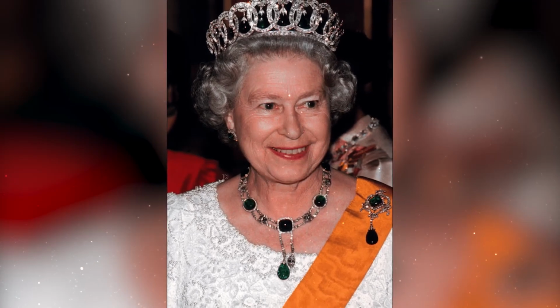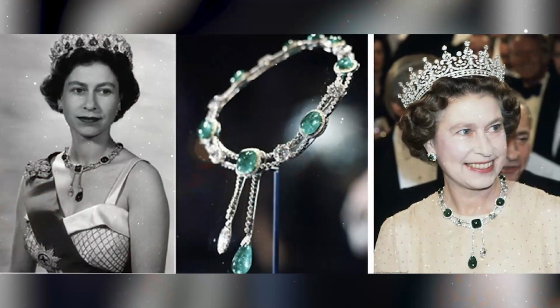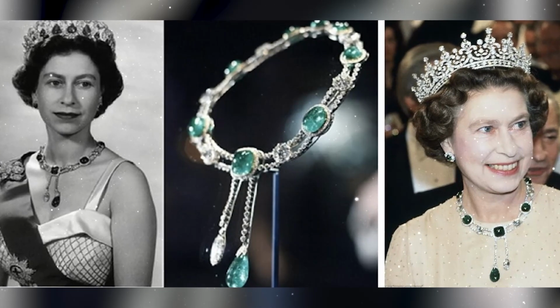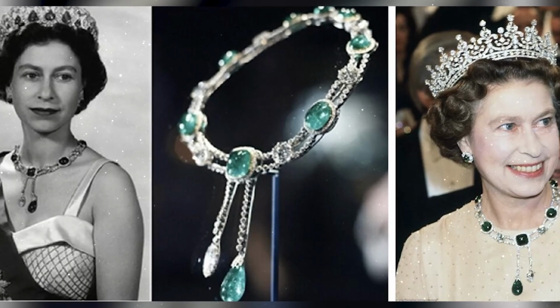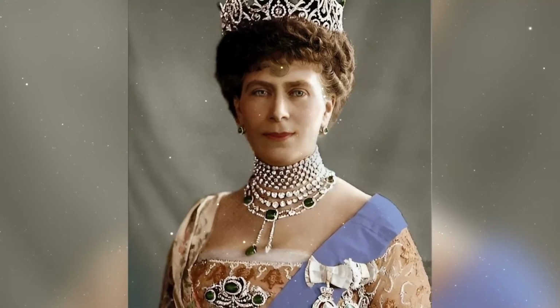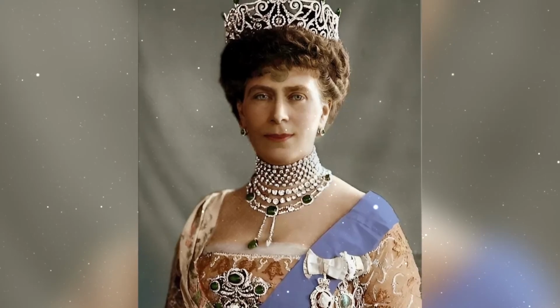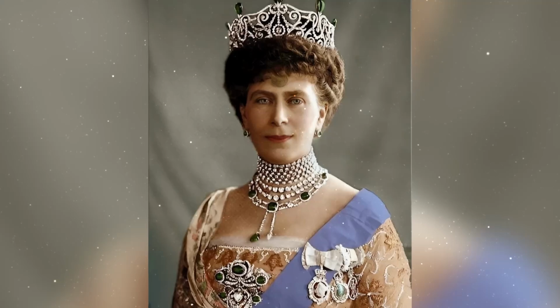It used the famous Cambridge emeralds. 8 large emeralds of drop-shaped and cabochon cuts of rich green colour, previously owned by the Duchess of Cambridge, Queen Mary's grandmother. These historic stones were set in platinum and surrounded by a scattering of diamonds. The necklace had 2 detachable pendants, one with a large cabochon emerald, the other with an 8.8-carat marquise-cut Cullinan VII diamond.